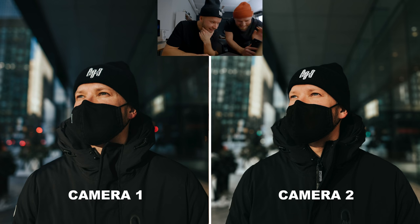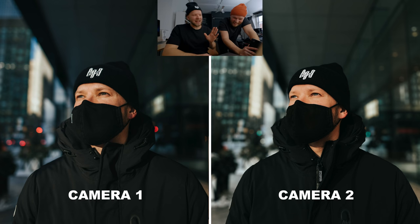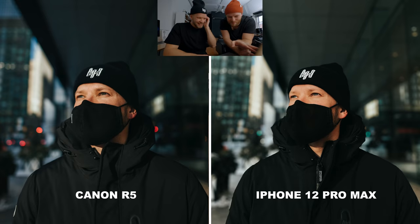Oh my goodness. Okay, the only reason I think I know this is because of the last one and the way the skin tones looked. But I almost feel like the skin tones look better in the iPhone shot, if I'm right. Okay, I think that camera A is the R5, camera B is the iPhone. Correct. I knew it. It's a little bit smoother, the skin here.